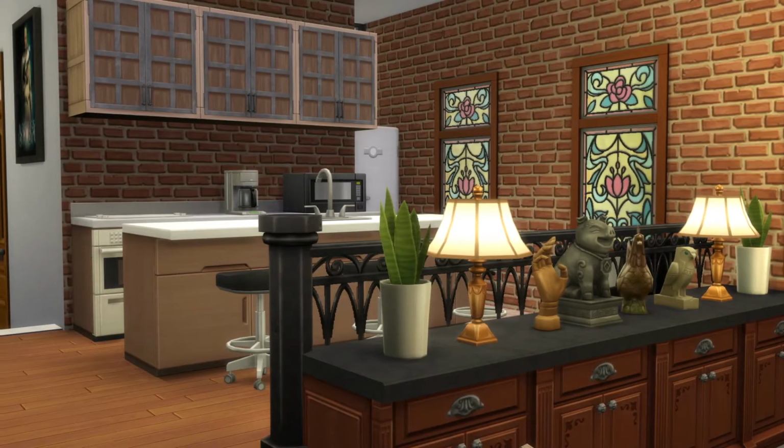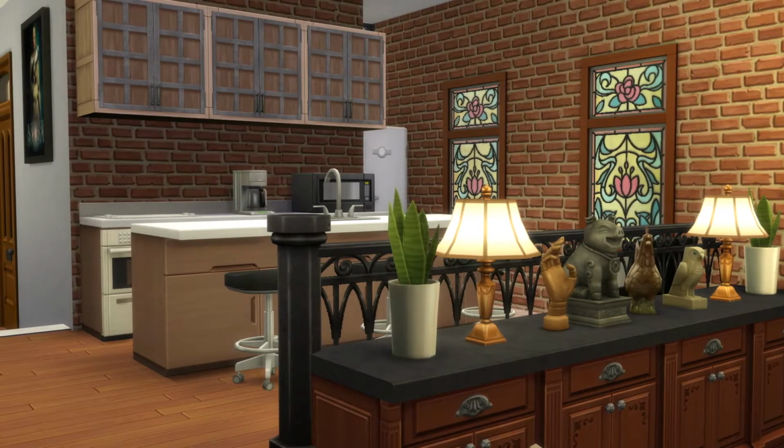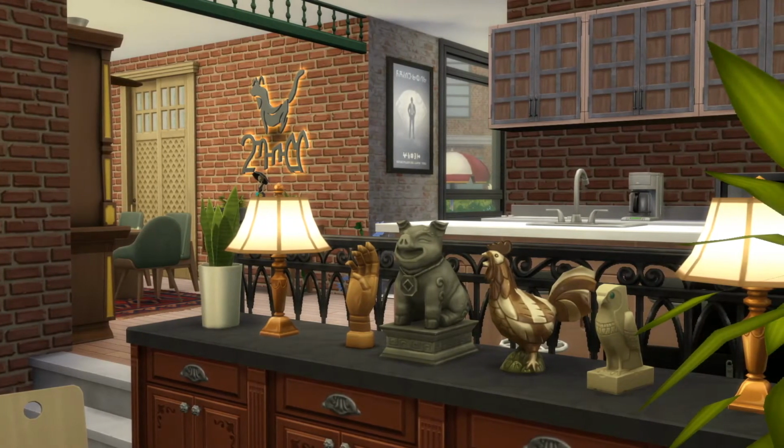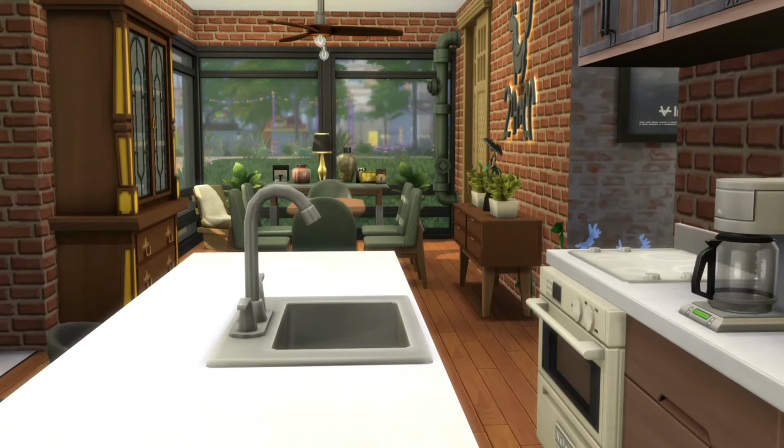Otherwise, I don't really have many more remarks to make on this particular build, so we're just taking a look at some screenshots here before we head out.